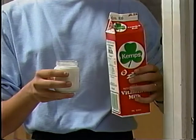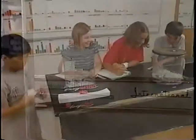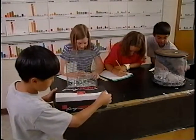And sour milk or shriveled carrots are not very high on the list of a rat's favorite food, so keep it here. When one or two of you take the rats home next weekend, how can you be sure the rats get the same kind of meat and the same amount?